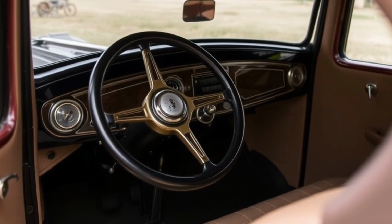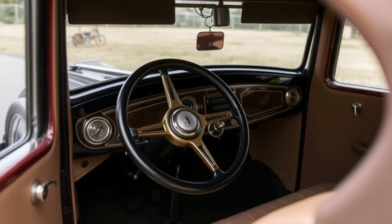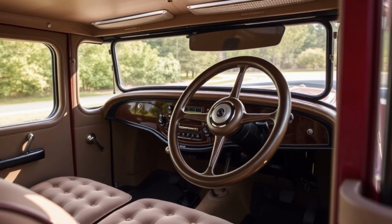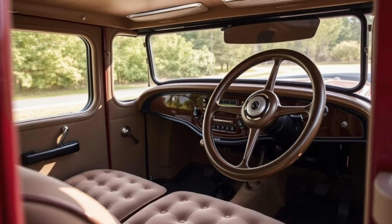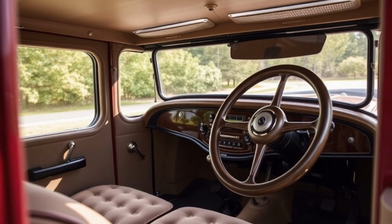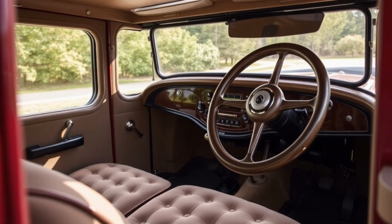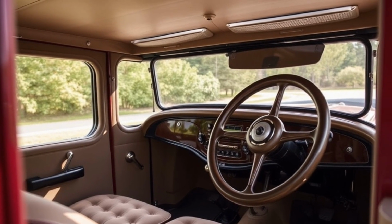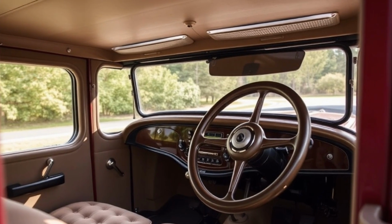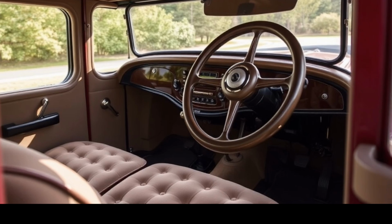The driving experience of the Cadillac 30 was unique. Drivers sat high above the road with excellent visibility. Large wooden steering wheels, mechanical controls, and simple instrumentation created a direct connection between driver and machine. Every journey required skill and attention, making driving an engaging and memorable experience. For many collectors today, that authentic connection is one of the most appealing aspects of owning a vehicle like this.